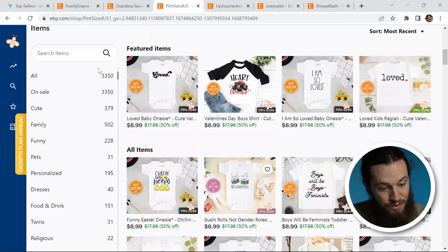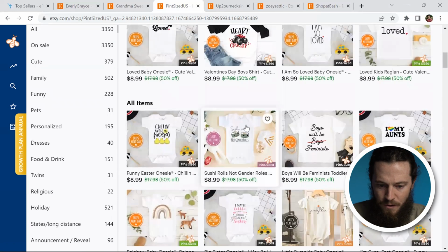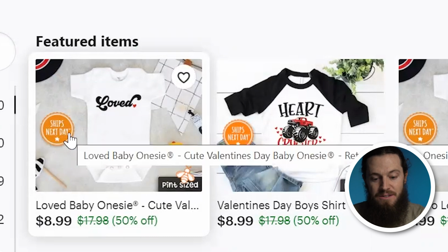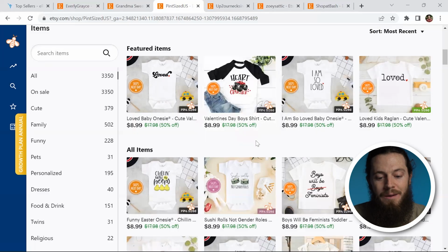You'll notice they have over 3,000 listings. So this is another example of a store that has a lot of listings and a lot of opportunities to be found. They've also done a great job of breaking up their shop into different sections, so it's very easy for a customer to find what it is that they're looking for. They have really nice mock-up photos that stand out. You'll notice they add on to their mock-up photos ships next day, so they're highlighting something that will stand out in search results. And you'll notice they are running a store-wide sale, so they're doing 50% off, which is very enticing to buyers. Another benefit to running a sale is if a customer filters their results by on sale, your store and listings will show up in search results.